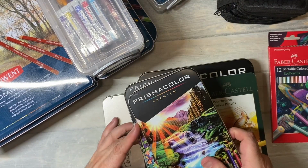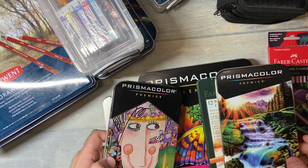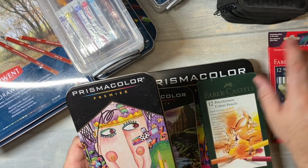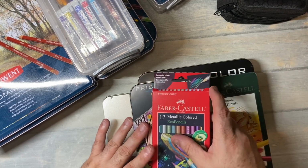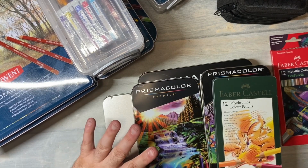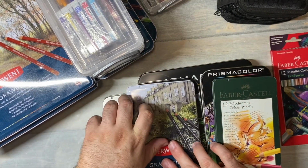I'm keeping the land set and this basic 24. If I'm keeping this, I might want to give this to the niece as well. Or actually, let me hold on to that. Give those to the niece. Sorry, my brain. And I'll give her the Artezas, but I've given her so many pencils. I'm gonna keep the Derwent for right now.